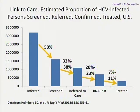This may be the most important slide in terms of where we failed. This represents the proportion of HCV-infected persons who are screened, referred, confirmed, and treated. John Ward calls this the failure of the Cascade of Care. And what you see, starting over on the left-hand side, is about 3 million Americans who are infected. Only about half have been screened to even be aware of their status.